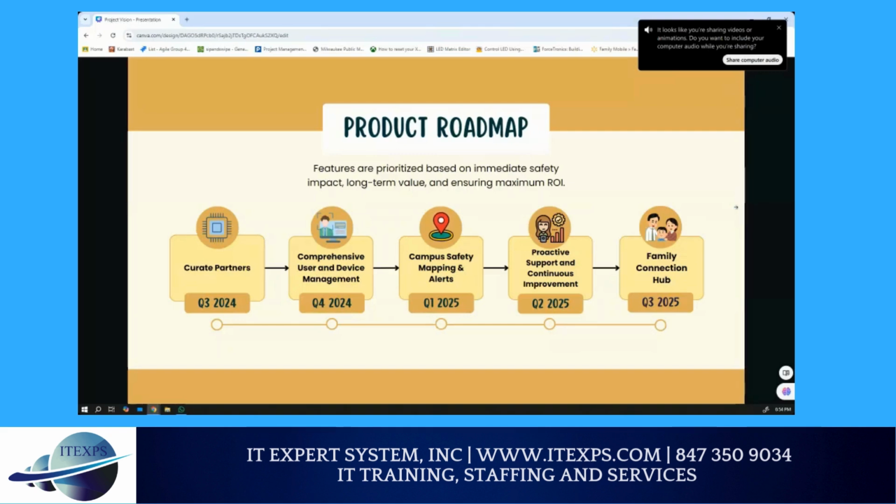First quarter of 2025, our focus is going to be campus safety mapping and alerts, where we will have customizable safety zones with the facility of instant alerts. Second quarter of 2025 will focus on proactive support and continuous improvement in product features. And the third quarter of 2025 will focus on Family Connection Hub, where parents will get real-time access and peace of mind.